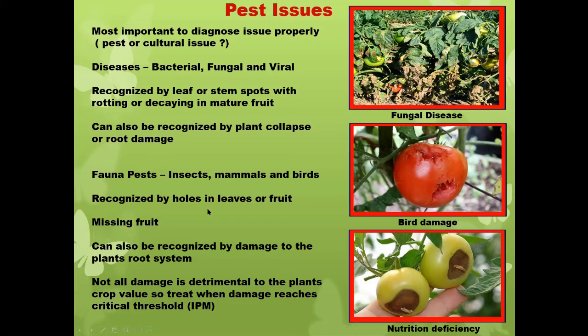Holes in fruit, holes in leaves could be different things. Missing fruit could be bigger animals, could be two-legged animals a lot of times, taking those fruits. You have to recognize it; it can be recognized by damage to plant root systems. Sometimes in the root systems we get damping off and different types of fungal diseases that will actually break down the roots.